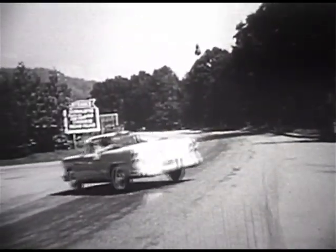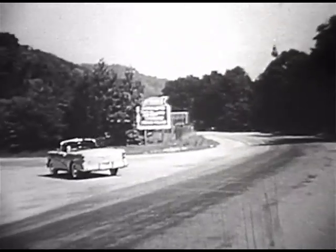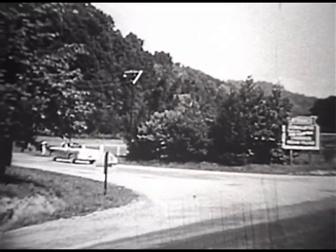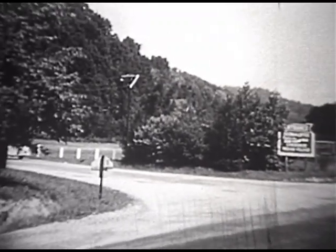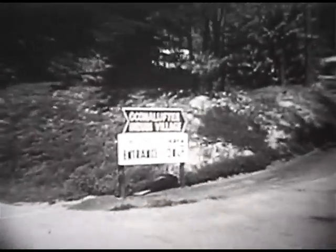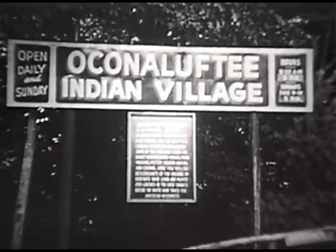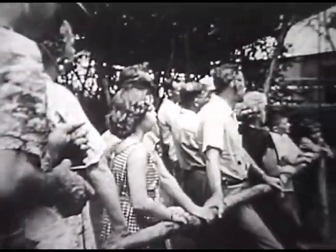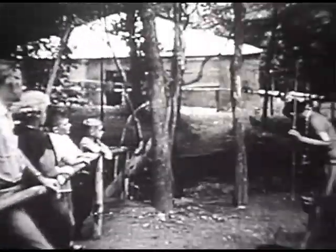Visitors stop first at an information hut before going on to the village, the Museum of the Cherokee Indian, or the nightly performance of Unto These Hills, an historical drama. Here in Oconoluftee, tourists may hear and see the story of the Cherokee as it was lived in 1750.